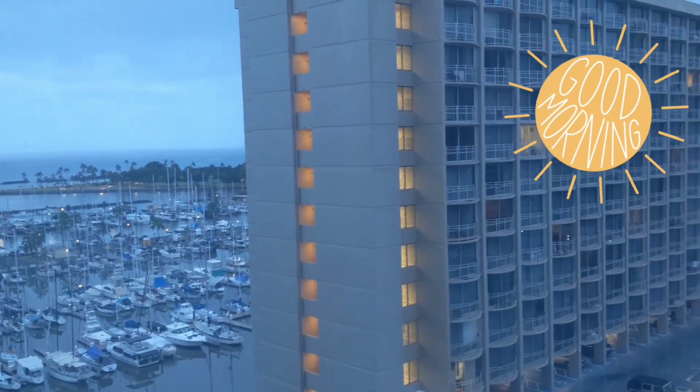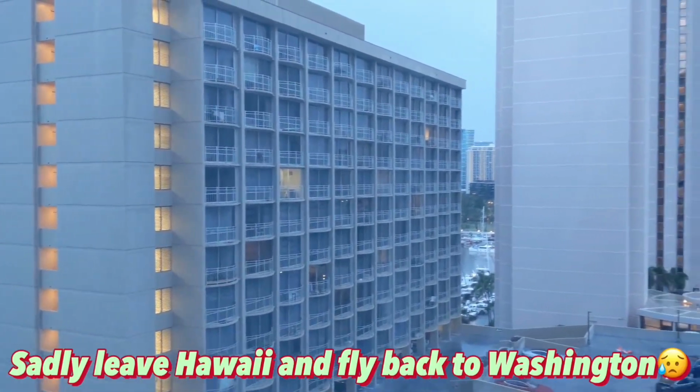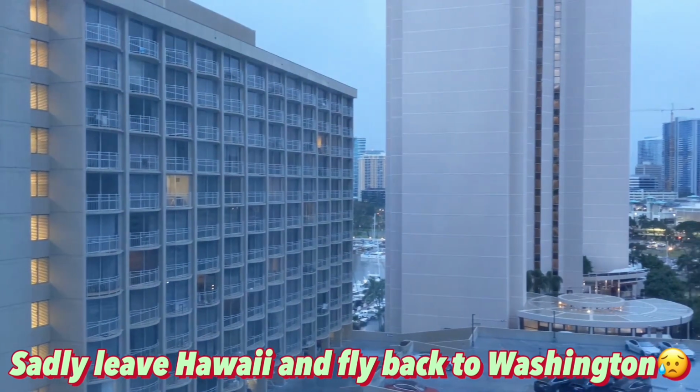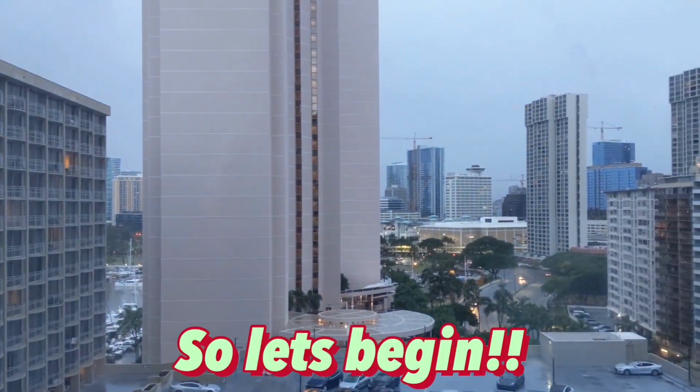Good morning, everyone, and welcome to our last day in Hawaii. Today, we have to sadly leave Hawaii and fly back to Washington, but before we leave, we have a lot of places to explore, so let's begin.